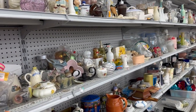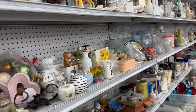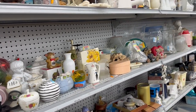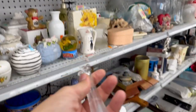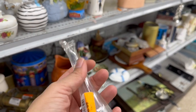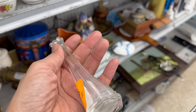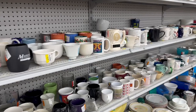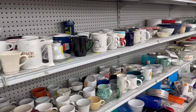With a thrift store of this magnitude, you often have to walk by items several times just to make sure that you're looking at everything. So what I did is I actually walked all the way down this aisle looking at all of the home goods items. Then I went on to clothing and I made one last pass at the end of my trip just in case I missed something special.